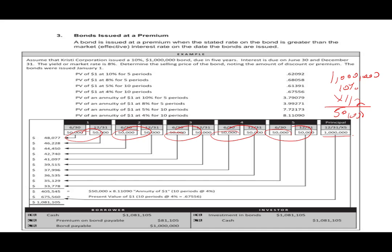So what's different here now is that the market rate is 8%. It is less than the contract stated coupon rate. Those terms are all synonymous. And so we know going in that this bond is going to issue for more than face, higher than face. So let's do the mechanics. Notice when we look for the factor to discount, we take the market rate of interest, 8% divided by 2 equals 4%. How many payments? 10 payments. So we're going to look for the factor associated with 4% for 10 periods. That's for the principal.